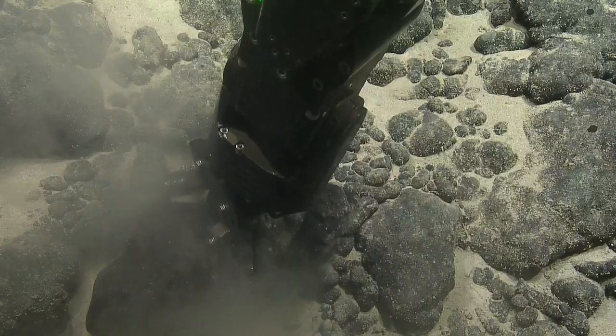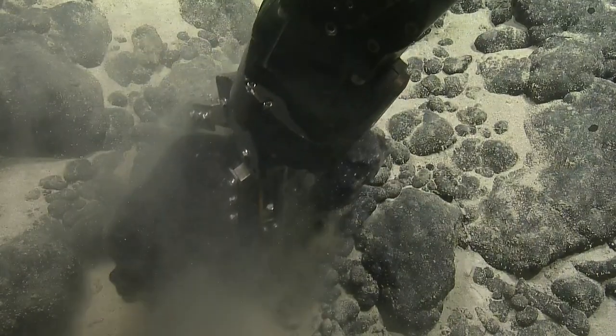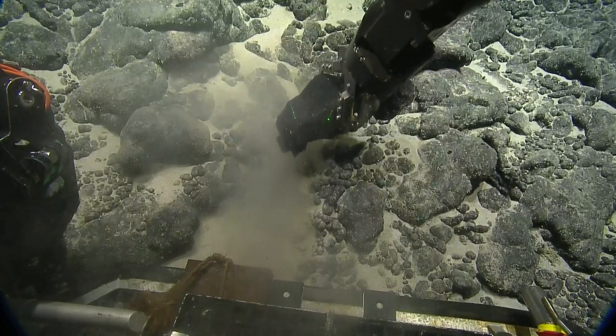Oh, yeah. You never know. It may break off. That's a total keeper. That'll fit. That is a total keeper. Yeah, but let's rotate and put it in the lasers and see how big it is. Yeah, wanted to get a good grip there.